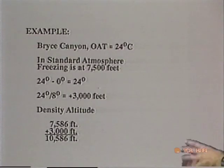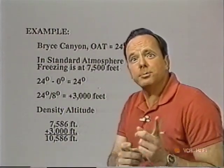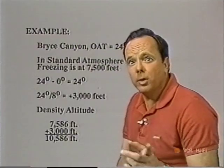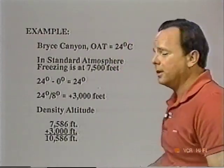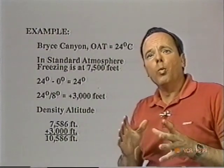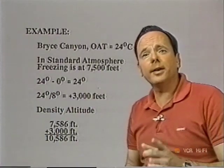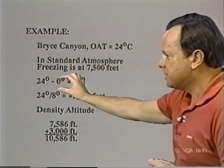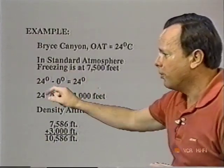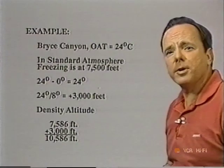Well, let's assume today at Bryce Canyon, instead of being freezing or 0 degrees Celsius, the temperature is just a little bit warmer than that. Let's assume today the temperature is 24 degrees Celsius. Now, the question we're asking is, what effect is this non-standard, warmer temperature going to have on our density altitude? Well, the temperature, instead of being 0 degrees Celsius, is 24 degrees Celsius. That means the temperature is 24 degrees Celsius warmer than standard.